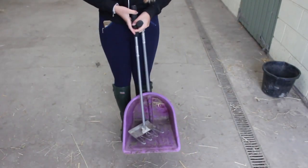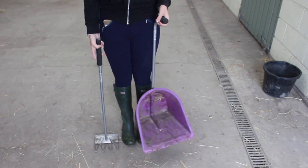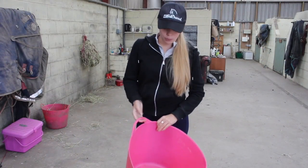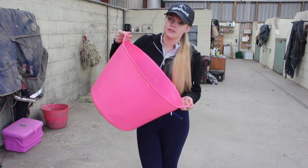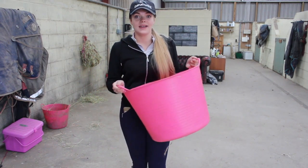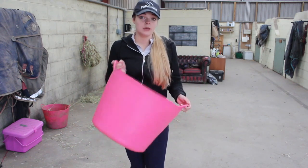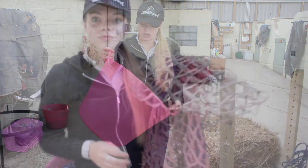So we can't forget about poo picking. You might want one of these, or you can just use a shavings fork for poo picking, which is what I do. So buckets will be your best friend. You will need at least three types of bucket. You're going to need a muck bucket for when you pick their hooves out and stuff like that, a feed bucket, and a water bucket. I would recommend buying as many buckets as you can. Tub trugs are just the best thing ever invented.